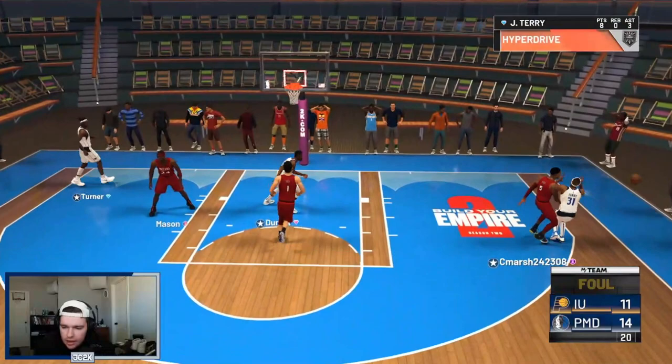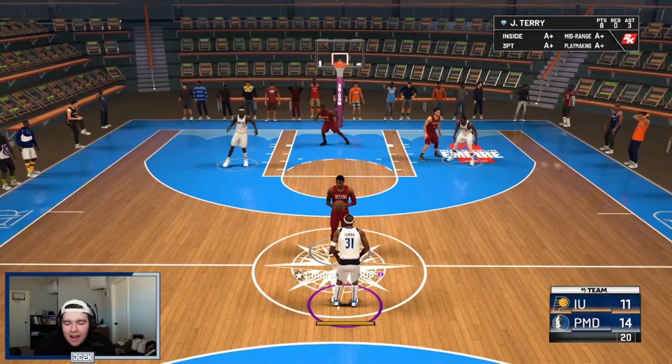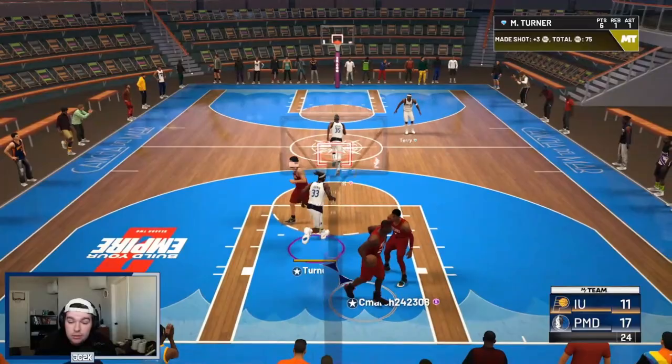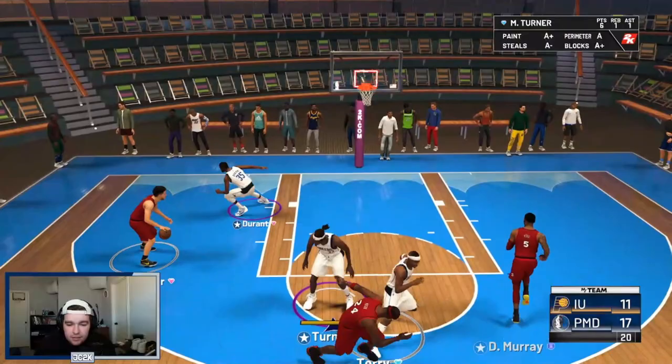Let's see if we can keep it hooping. We finally got some momentum with him. Let's see if we can score. Come on. Get him the ball. Yes, sir. Drag back. And that was wide open. I honestly thought that was going to be another miss, to be honest. Nice shot by Jason Terry. Good stuff, man. He's finally hooping on the offensive end of the court.